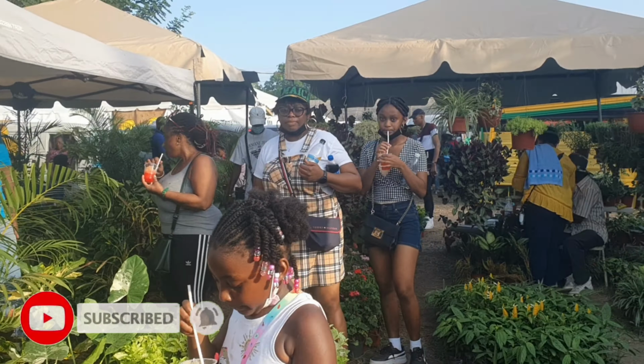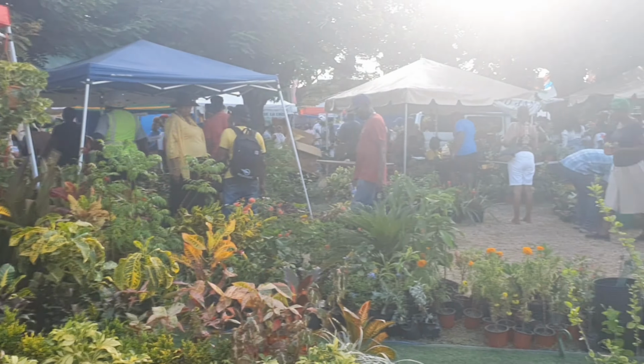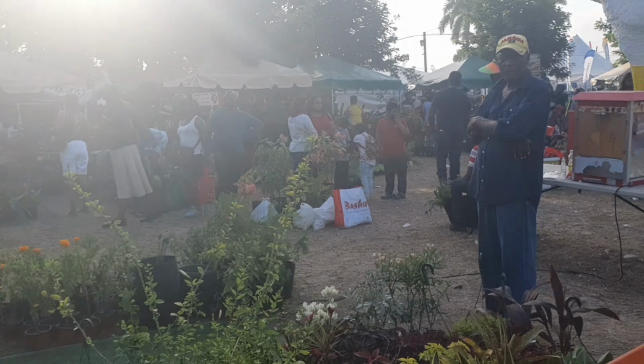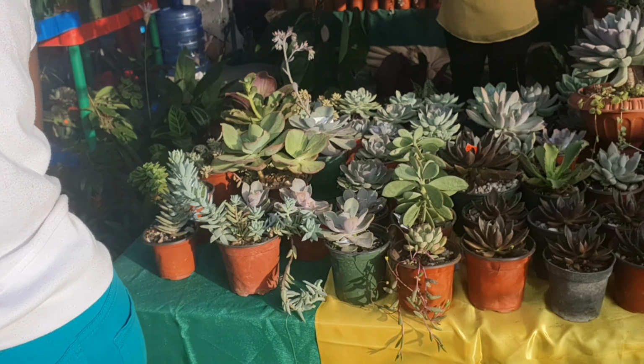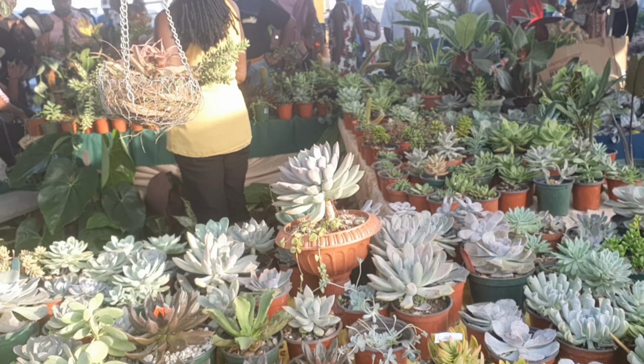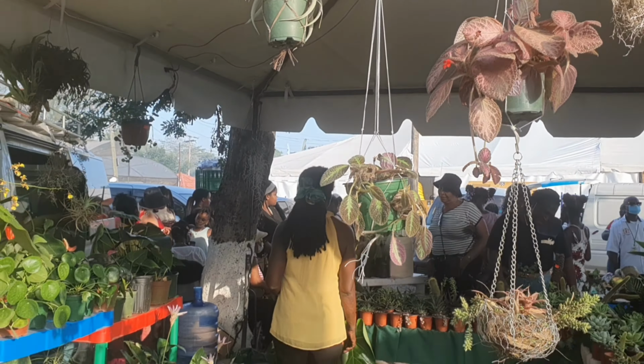And honestly, guys, I love this section. So many plants, from your garden flowers to your fruit trees to your edging, your palms, your hanging flowers, to your potted plants and the succulents. Ooh, beautiful spread of succulents. 10 out of 10 recommend this if you're going to Denbigh, go into this section.